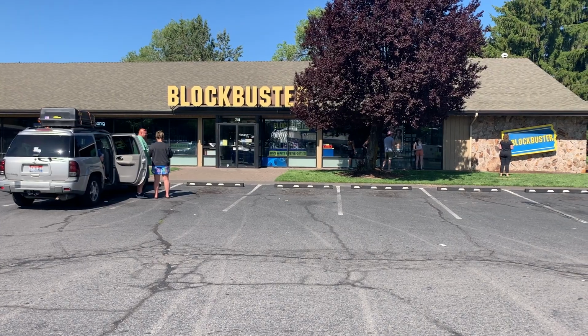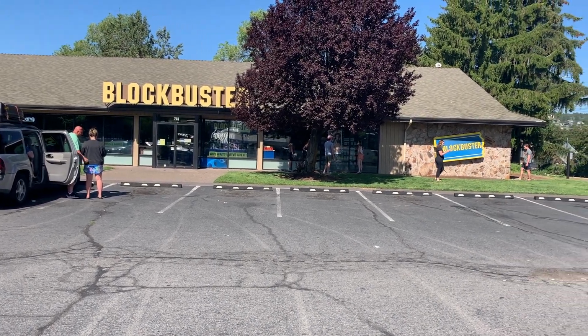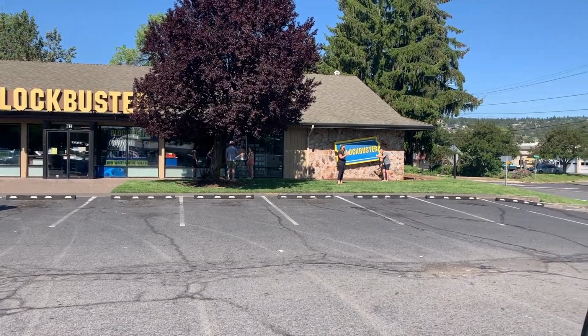Sunday, and we're heading out of Bend right now. Gonna go riding for a little bit, and then meet Mike and Marcus at an RV park. Nevertheless, as we head out of Bend, I would be remiss if I didn't point out exactly what is behind me. It is the last remaining Blockbuster in the United States.